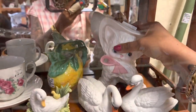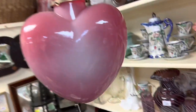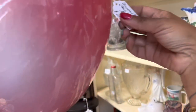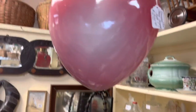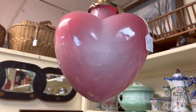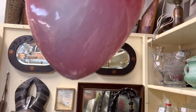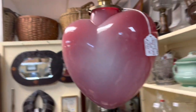Dang. How did I not see this hanging here? This is amazing. I love anything heart-shaped, and I bet it would be so incredible lit up. $300. I can't even be mad at it. I've never seen one like that before. But I'm honestly having a really hard time walking away. I'm considering making an offer, but for $300, I feel like it needs a little extra something.